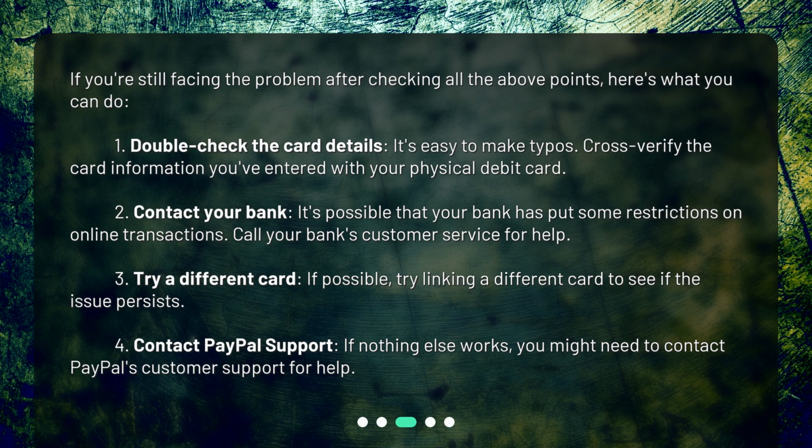2. Contact your bank. It's possible that your bank has put some restrictions on online transactions. Call your bank's customer service for help. 3. Try a different card. If possible, try linking a different card to see if the issue persists. 4. Contact PayPal support. If nothing else works, you might need to contact PayPal's customer support for help.